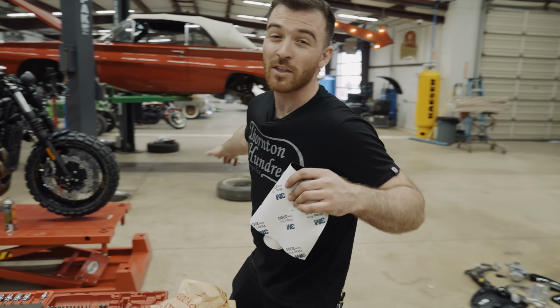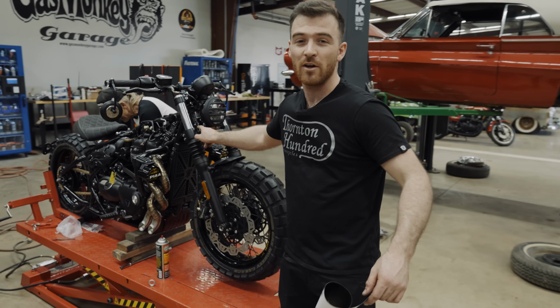Okay guys, so we've taken all of the silver off the bike, we've got the top of the forks here as well, so what we're going to do is just wrap it black, so this bike is completely blacked out.